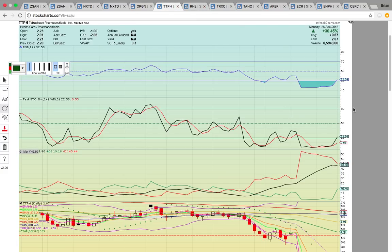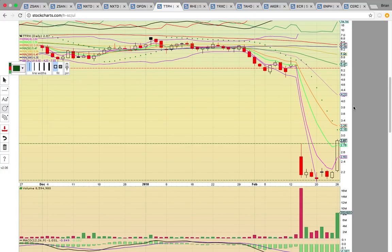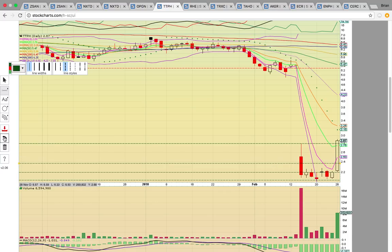Okay, look at TTPH. This is another dead cat bounce play. It came down here, consolidated sideways, and today it broke out of the top of the channel. So you can see it had a sideways channel going here, with these candles, and then today there was a break above high close resistance.